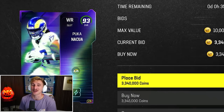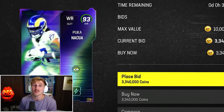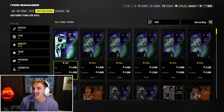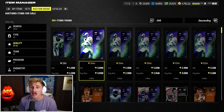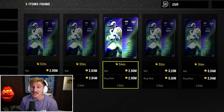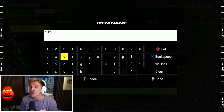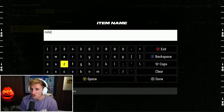What we can talk about is a well-deserved and much overdue card. Limited Puka Nacua, 93 overall, absurd wide receiver. He's actually incredibly rare, too. I cannot tell you the last time I saw a wide receiver selling for 3 million coins. I do expect his price to drop, but as I'm looking, there's only 5 on the entire auction house. And he, along with Nolan Smith, are in packs right now, and they will be for the whole Blitz promo.